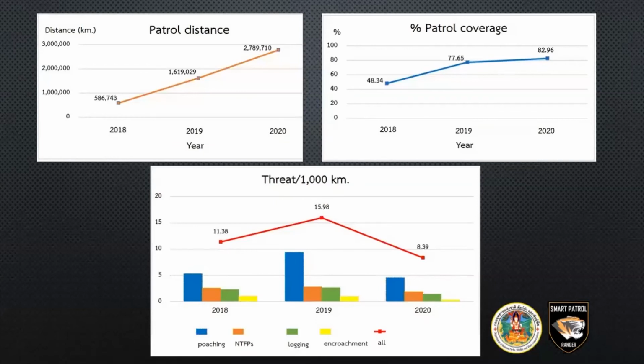This slide shows the highlights of patrol monitoring from 2018 to 2020. The top left shows the patrol distance, the top right shows the percentage of patrol coverage, and the graph at the bottom shows the number of threats found per 1,000 kilometers of patrol distance.